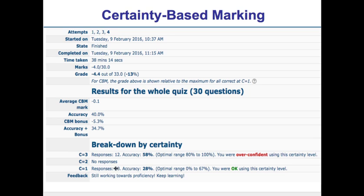On 18 questions, they put not very certain, and they got 28% of them right, which is totally fine because the range is from 0 up to 67%. You should be putting C equals 1, so they were okay on this particular certainty level.